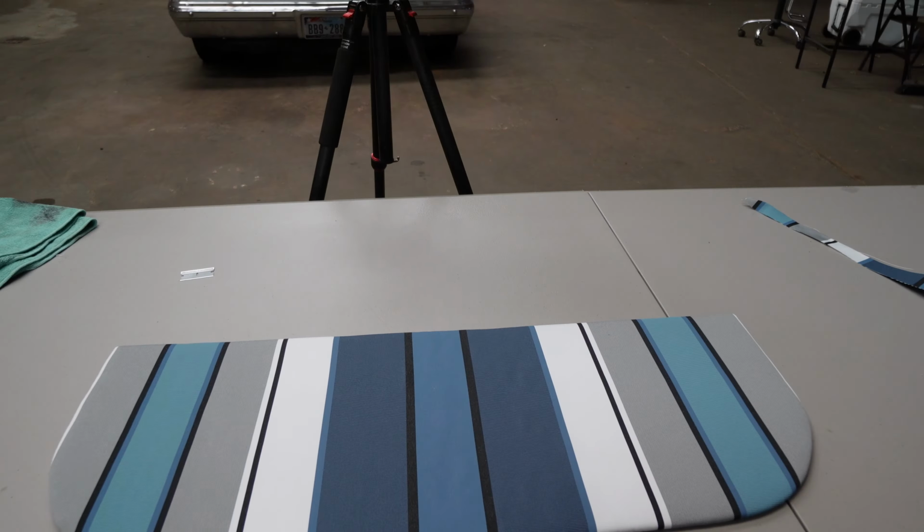All right. I am pretty happy with the outcome. Show y'all the backside. My corners are my biggest problem area. I just don't know how to do the corners. I need to watch some YouTube videos or something. But anyways, that's what it looks like. Look at that.